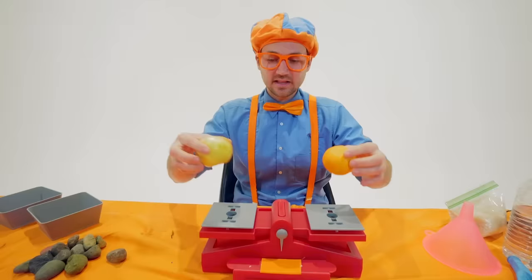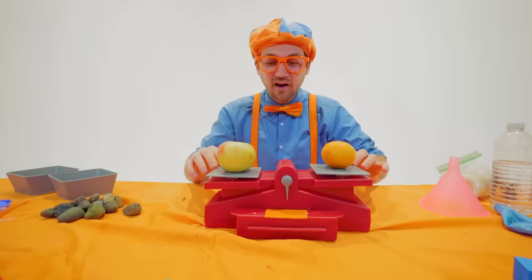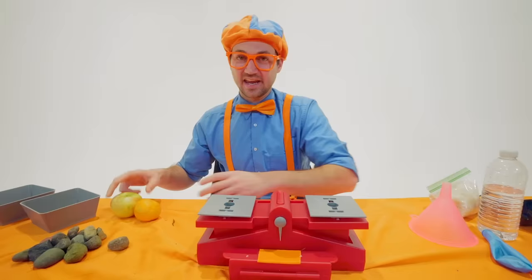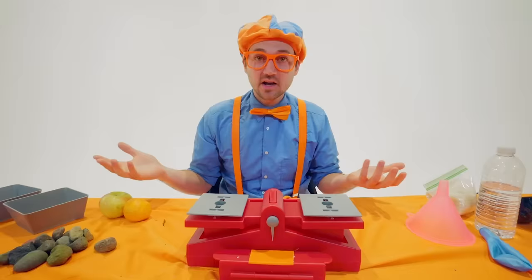Ready? 3, 2, 1. Whoa, do you see that? Yeah. The apple is heavier. Wow. And it's bigger. But that isn't always the case. Remember? Yeah. The feathers were so big, and then the rock was so small. But the feathers were lighter than the rock. So it's all about density.